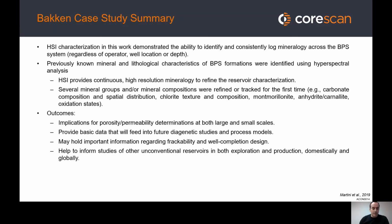And so one of the outcomes is that there is implication for porosity and permeability determination at both large and small scales. It can provide basic data that will feed into future diagenetic studies and process models, and may hold important information regarding frackability and well completion design. And finally, it will help to inform studies of other conventional reservoirs in both exploration and production, domestically and globally.